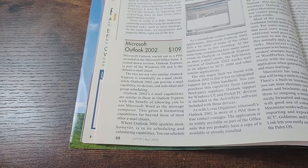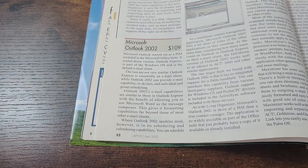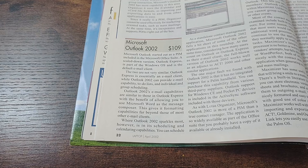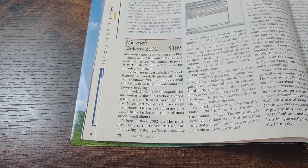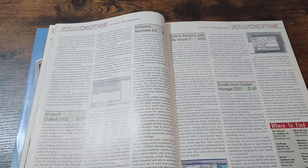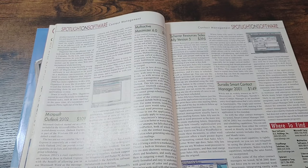Huh. Seems like Microsoft Outlook cost quite a bit of money back then. I guess back then, you didn't get as much free software with Windows, or when you got your computer, you didn't really get much free software. You really just had to pay for every bit of software. And that's kind of just how it was back then. Now you can just get Microsoft Outlook for free.